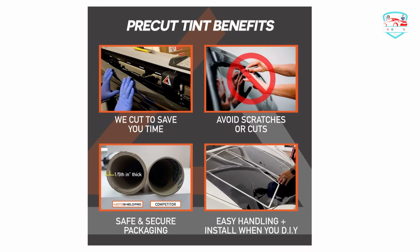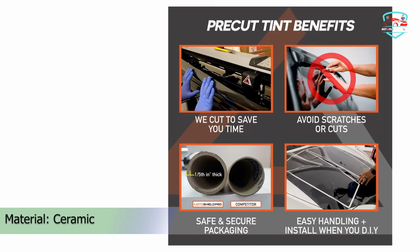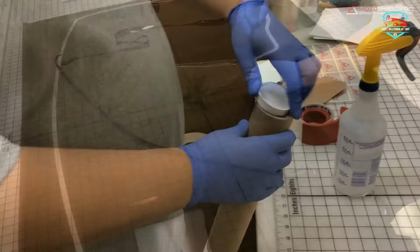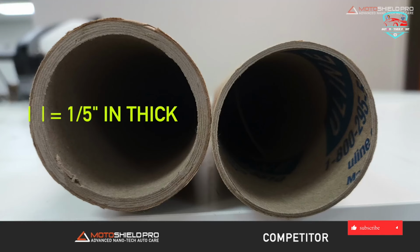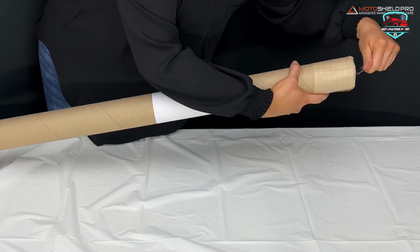Drive with confidence, knowing your GPS signal is unaffected. No need to worry about signal loss with our nano ceramic tint. Improve your visibility during bright sunlight and low light conditions. Reduce blinding glare from the sun and other cars' headlights with our tint.